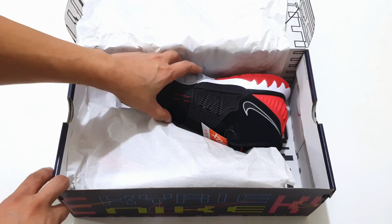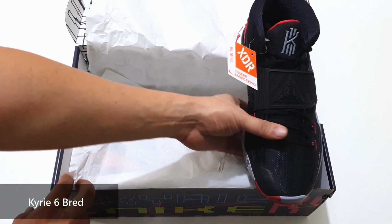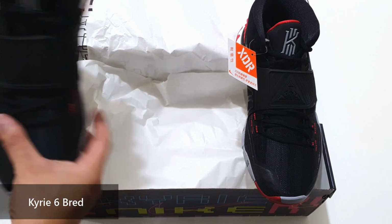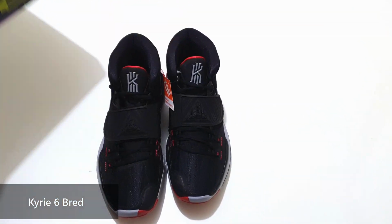I got the Kyrie 6 Red Colorway. I got the size 9.5 US for this. I got a half size up as the shoe is a bit narrow for my feet.